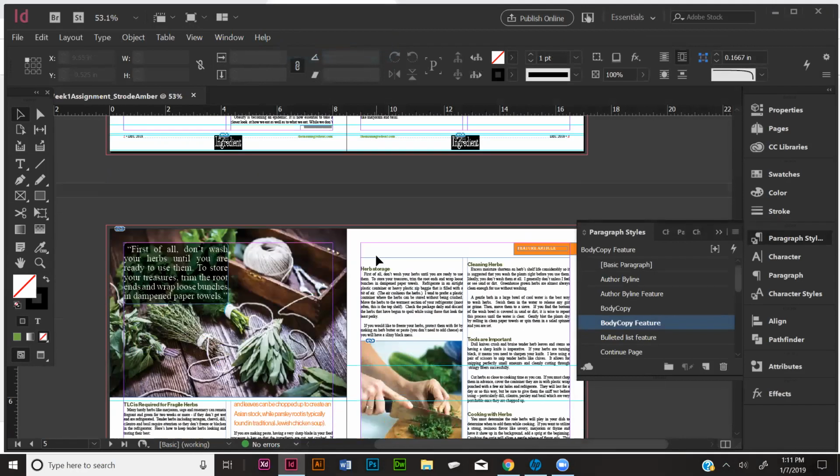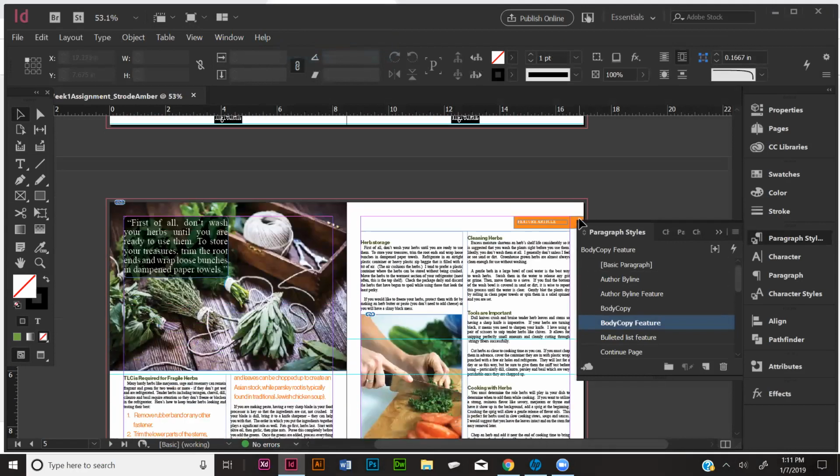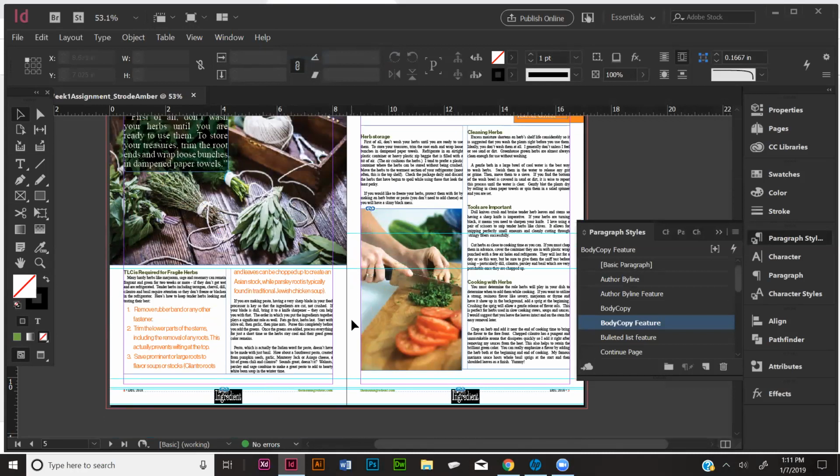Mm-hmm. Yeah, I see Apple said she had that happen to her and she had to manually backspace as well. Sometimes it's just how it's given to you in the Word file, there could be extra spaces or returns in there that you don't see until you paste it in, that you need to adjust, that people give to you in the actual raw Word file. So it can be a little frustrating.